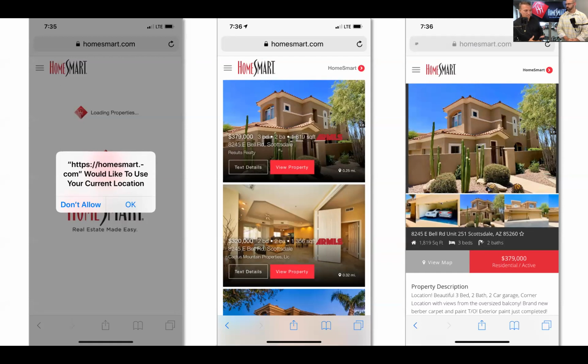And the big thing is that it's not in the App Store necessarily. Correct me if I'm wrong. It's just a URL. It's homenearme.com. So you just type in any browser, homenearme.com. Now, what I did on my phone is I saved that URL to my main screen, and I have a little HomeSmart icon right there. And when I click on that icon, Home Near Me opens up.